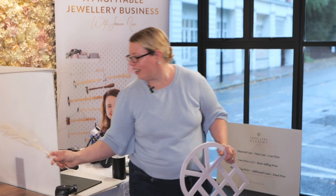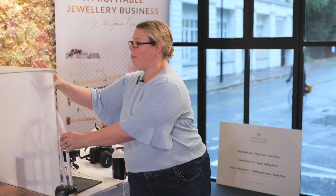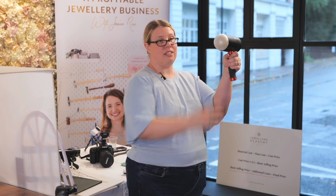If you want to create hard shadows, so if your brand likes hard shadows and being able to reflect and get some nice natural shadows on your piece, that's where you want a hard light. I've talked to you a lot about softening the light, but sometimes you do want to add in a hard light. So this is a hard light with nothing on it. This is it diffused.